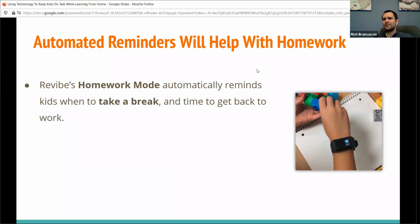One of the kids in one of our research studies said to us a long time ago, I really like the homework mode because when it tells me to take a break and it flashes and vibrates, I know it's party time and I can go have some fun for a few minutes because it's blinking break time. And when the blinking and the party lights stop, it tells me to go back to work. And then I know that the party's over and I have to get back to my homework.